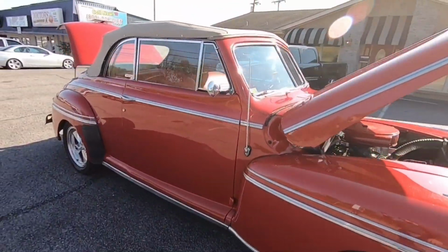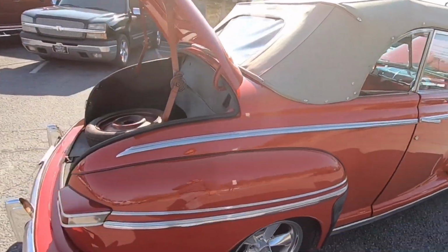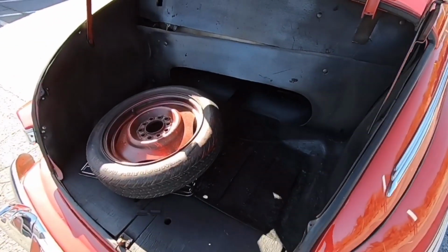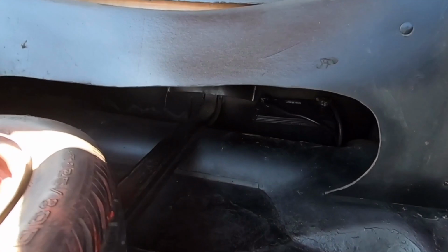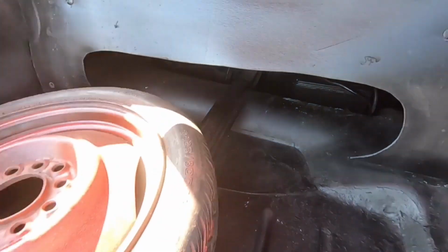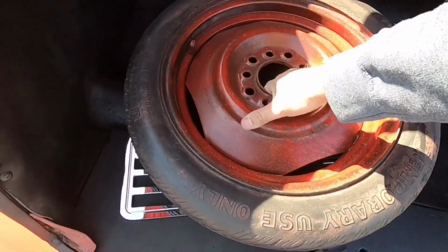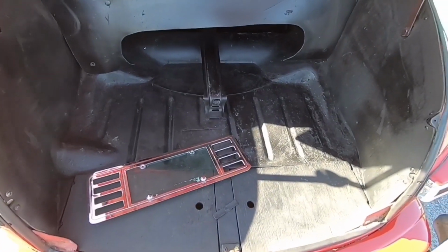I'm gonna run around and go ahead and have the trunk open already. There's a battery back here. The trunk's in good condition. They put some of this paneling up in here to hide where the top goes. There's a battery sitting right back there. They relocated it to the trunk. You got your spare and extra tray if you want to put that around your license plate.